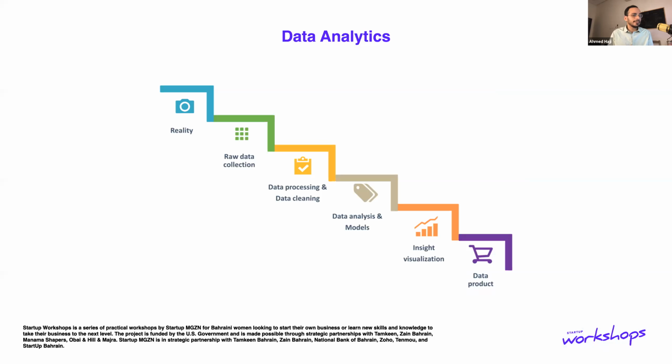So as you can see in this graph, you have the reality, and you need to capture this reality through raw data. So you are going to collect as much data as you can and store it. Even if you don't see an immediate benefit of this data, eventually you will be able to come up with something that is going to use this data properly.